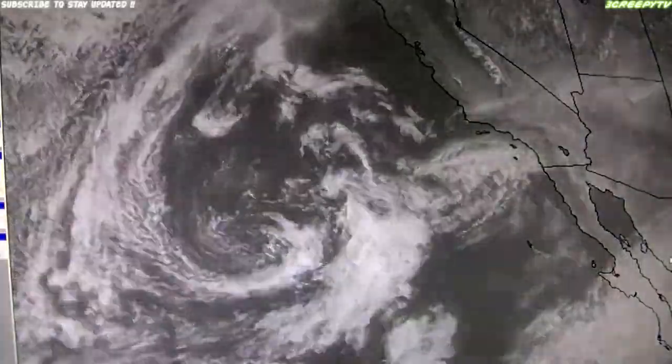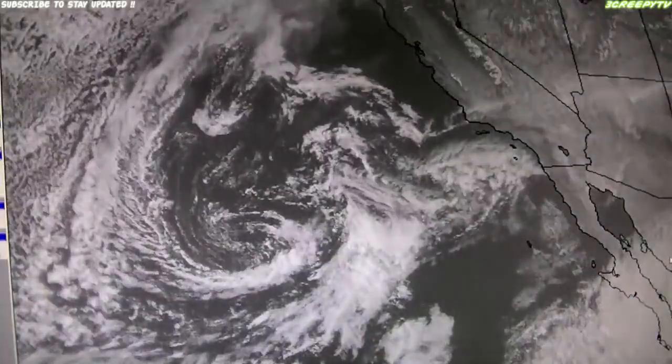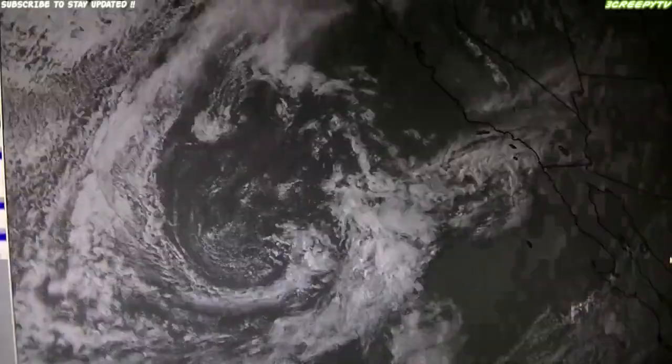This is visible light mode, and the sun is going down. And also these HARP weather warfare machines, they only work in the daytime, and I'll explain that in a minute.